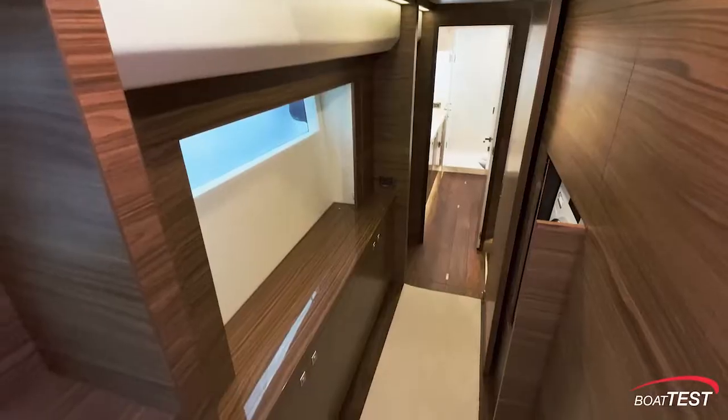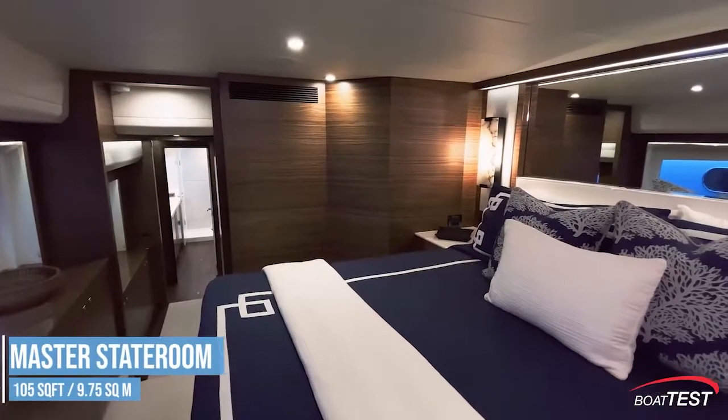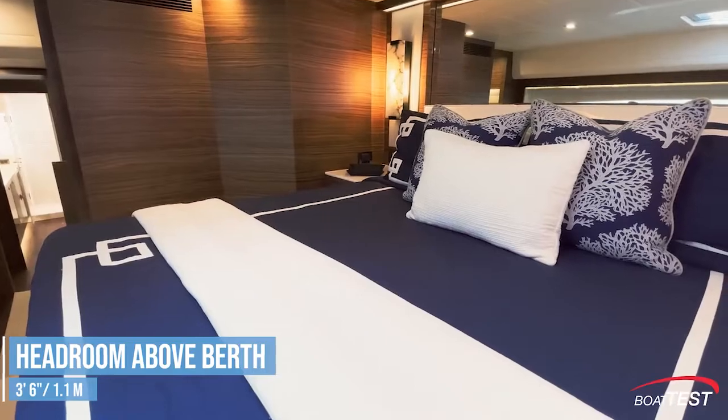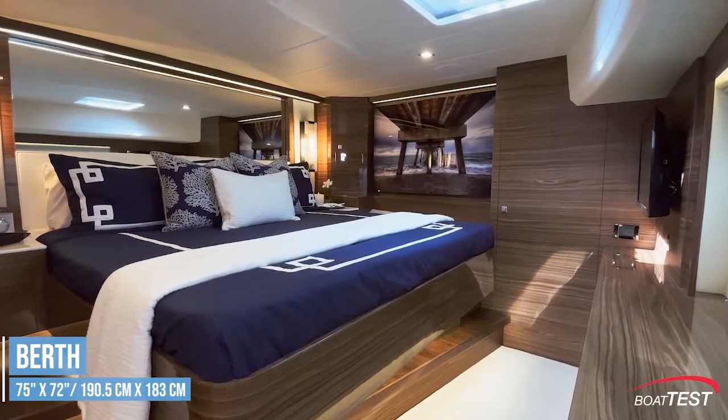Directly across, storage and a hull side window. And that brings us to the master. Overhead height, 6 feet 5 inches, which leaves 3 feet 6 inches above the berth. It's on an elevated platform accessible from stairs to the aft side.